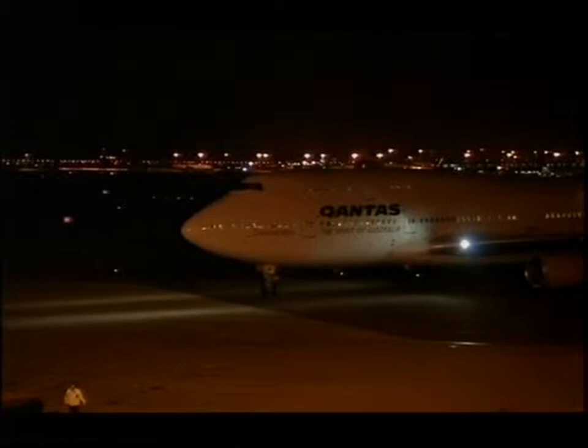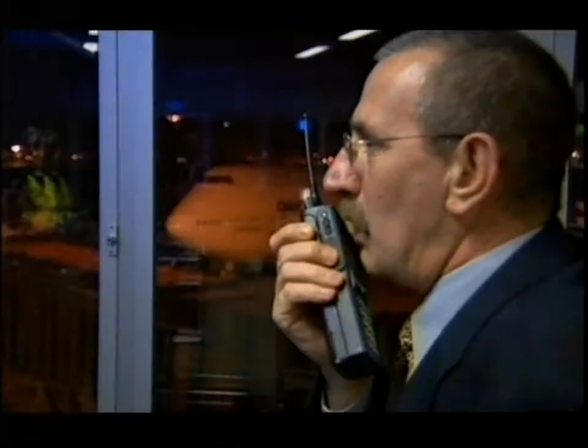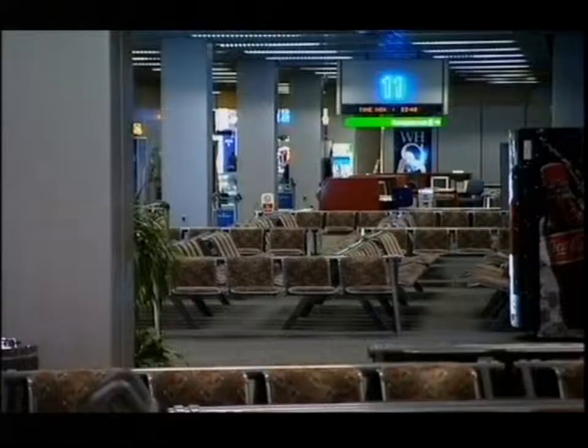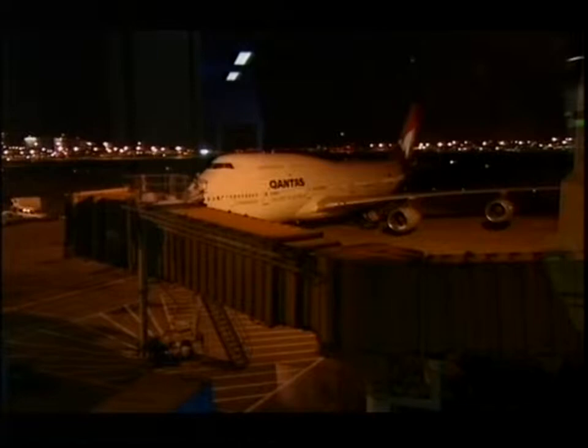I'm not sure what's happening because the aircraft's had the tug taken away and he's now taxiing off. Hopefully he's taxiing back on stand. Yeah, turning left. Tracy, I can't see anyone around here, Tracy. I'm coming down anyway, he's just coming on, so I'm coming down the stairs now.